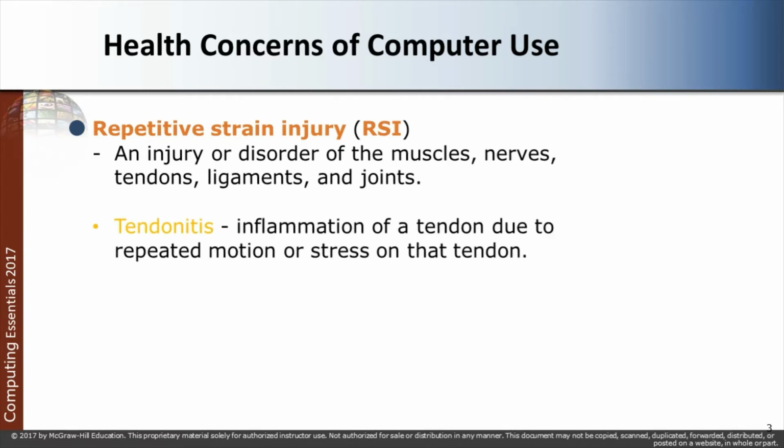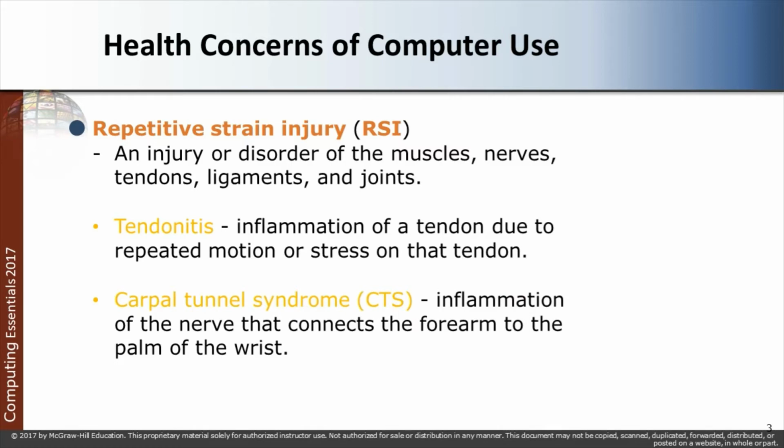Tendonitis is inflammation of a tendon due to repeated motion or stress on that tendon. Next, carpal tunnel syndrome (CTS) is inflammation of the nerve that connects the forearm to the palm of the wrist. Repeated or forceful bending of the wrist can cause CTS or tendonitis of the wrist.